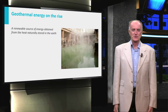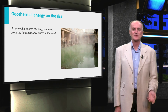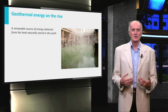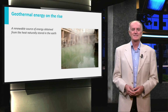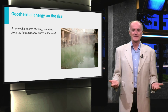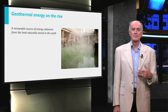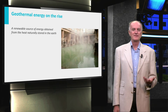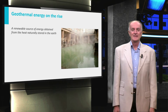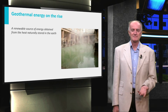Welcome! Geothermal energy is a clean source of energy derived from the heat naturally stored in the earth. Geothermal energy has been known for a very long time. More than 2,000 years ago, Chinese, Greeks, Romans, and many others were enjoying thermal baths and hot springs. Hot water was also of great importance for medical purposes, and for more than 150 years as a source of chemical components for industry.